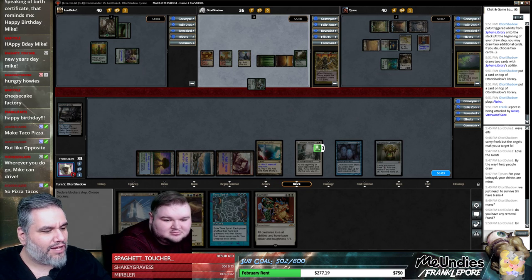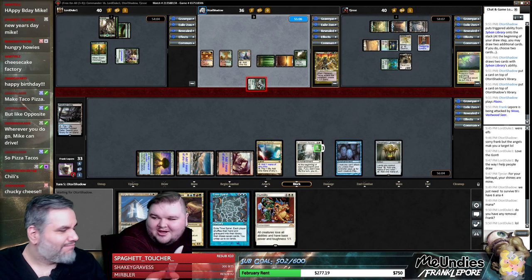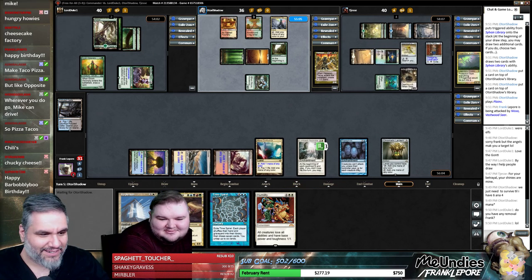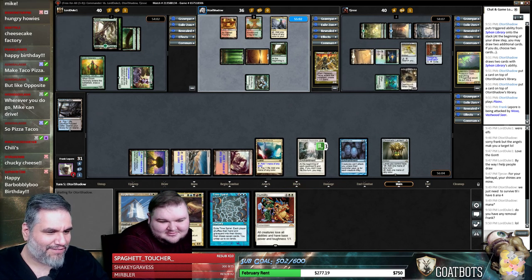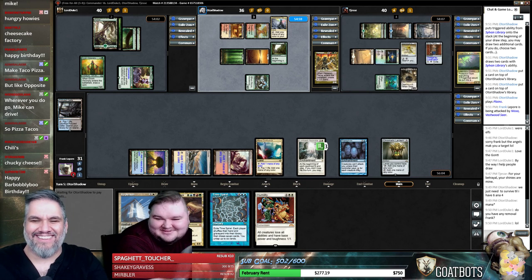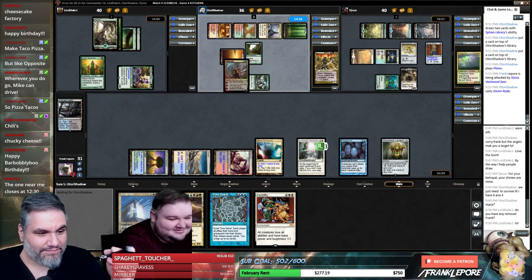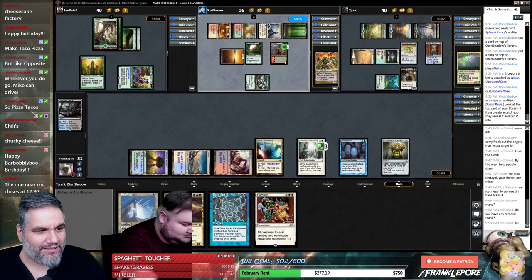You don't know where the clock is? You know how clocks work? I ain't got no clock in front of me, boy. There's always a clock. You're in front of a computer. I can barely see that. Oh, my God. Look, it's literally right in front of all these chats. Oh, what? I got to do math now? It's a 24-hour clock, so he can't see. The one near me closes at 12:30.